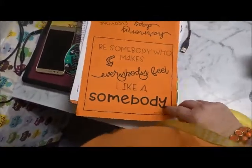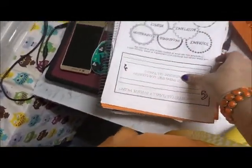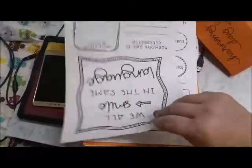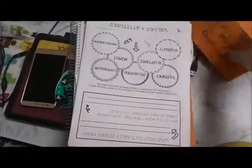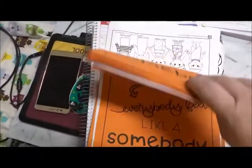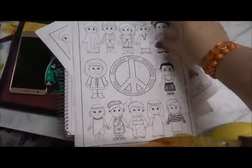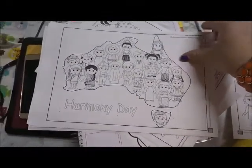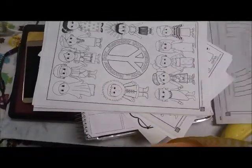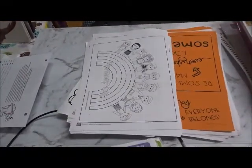So this is what we're doing, and it's just a little flip book, which I love because they're the type that you just fold over, and you fold over each page, and it has activities for us to do, and it gives the kids a little booklet, something they can take home and reflect on, and it has a whole bunch of pages. And once again, I'm not sure where I got it, but I will find out. And then just as a treat, some different colour pages for Harmony Day in Australia. And once again, I will link them up when I finish my video.